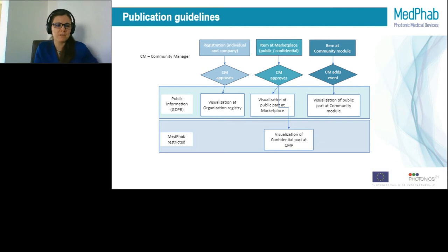At this moment, we have certain publication guidelines in the sense that people can register individually or as a company. They can register their technologies, services, products or prototypes, where the community manager, who is a MedPhab partner, will approve them. And this will be published in the community platform following the GDPR guidelines, to comply with these privacy rights. Then it can be visualized in the organization registry. And the organization's items can also be seen in the marketplace, meaning these prototypes, technologies or services can also be visualized, and all this has to be approved by the community manager.